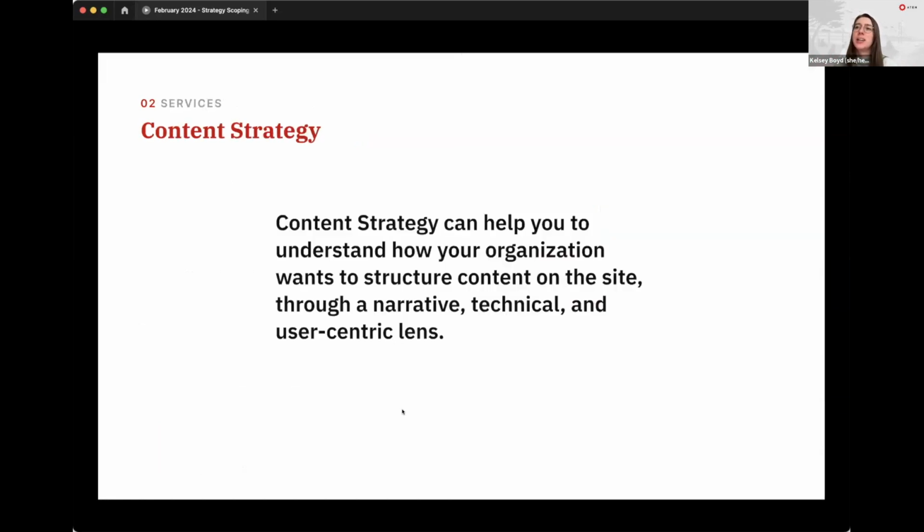So getting into content strategy, this is the side of our work that sometimes refers to information architecture, but is really how we understand how your organization wants to structure content on the site. So this really ranges depending on the types of clients that we're working with. Sometimes this is a very narrative approach. Sometimes it's more technical. Always for us, it's user-centric, but we want to make sure that we understand what are the structures that guide how content will be authored and navigated across the site.